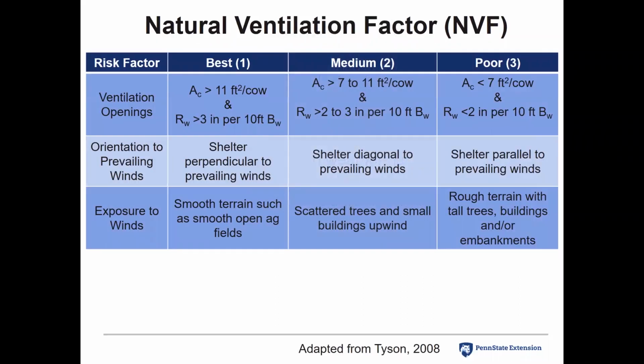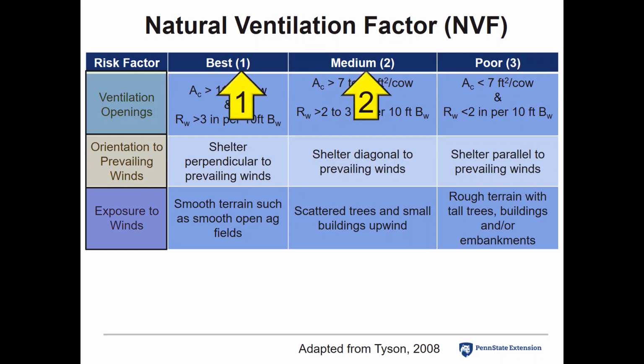My cohort, John Tyson, he's based in Mifflin County, a little more towards the center of the state, did his master's thesis on ventilation and heat stress abatement. And he came up with this natural ventilation factor, which I think is pretty good in evaluating buildings. He looked at these risk factors: the ventilation opening, orientation to prevailing winds, and exposure to winds, as three things, and then rated them best, medium, or poor, depending on what score they got.